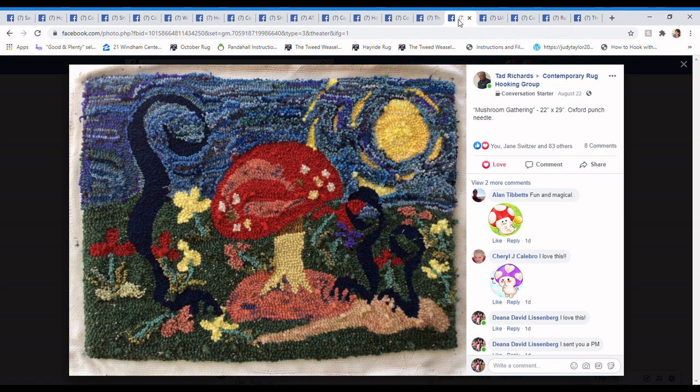This is so different. This is Tad Richards. He posted this in the Contemporary Rug Hooking group. It doesn't get more different than this, and this is why I love it so much. This is Oxford Punch Needle, and it's called Mushroom Gathering. It's 22 inches by 29 inches. And I just love how different it is.